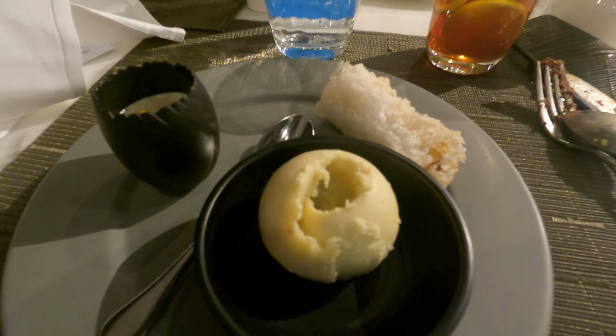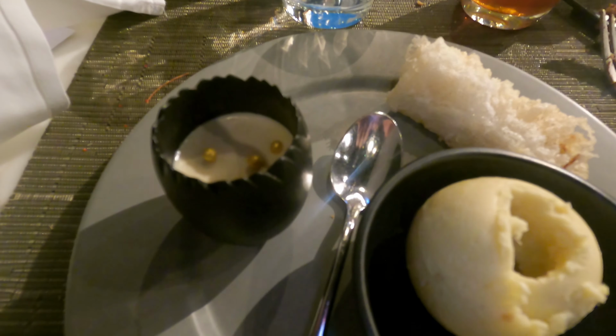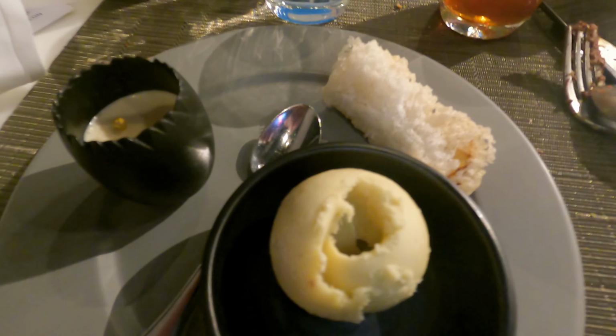This is the durian ice cream with a deep fried durian and creamy durian thing.